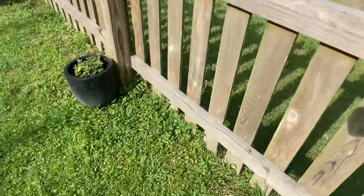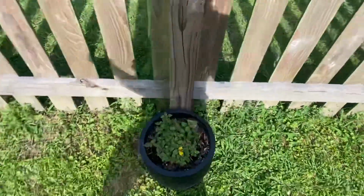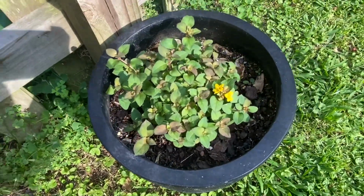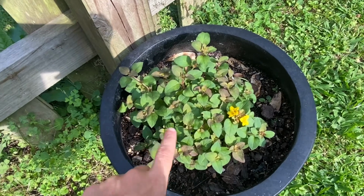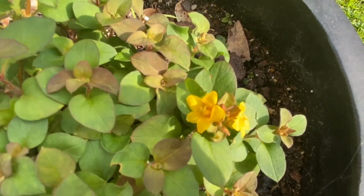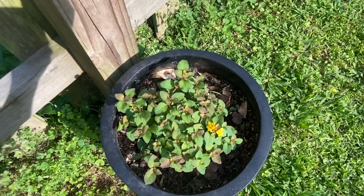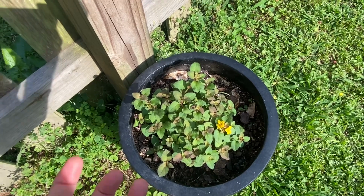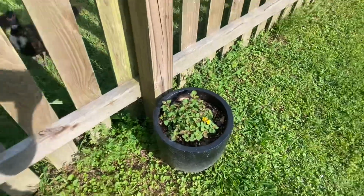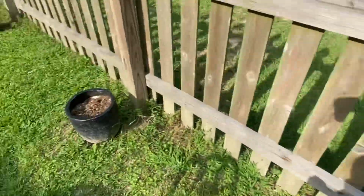All right, and then the next one that I want to show you is one of my favorite ones that I found at a local nursery. It's just coming back from this winter, but it's called a golden globe, and the bees, all the little pollinators, love it. It is the most beautiful flower when it's full of blooms and it's just cascading over this pot. It looks absolutely beautiful and I love it. So I'm glad it made it through this winter.